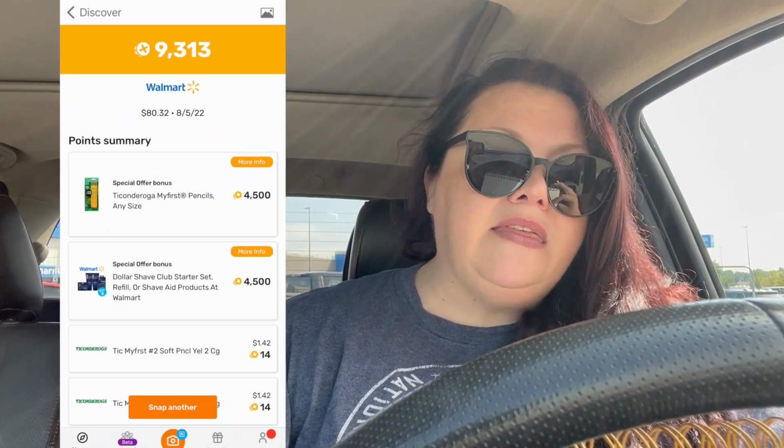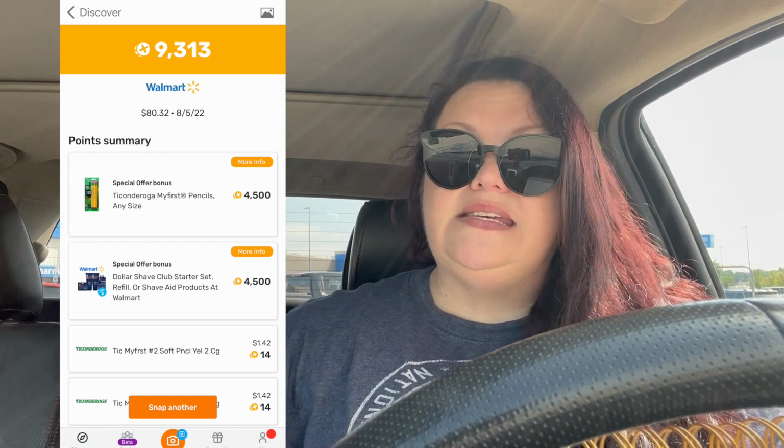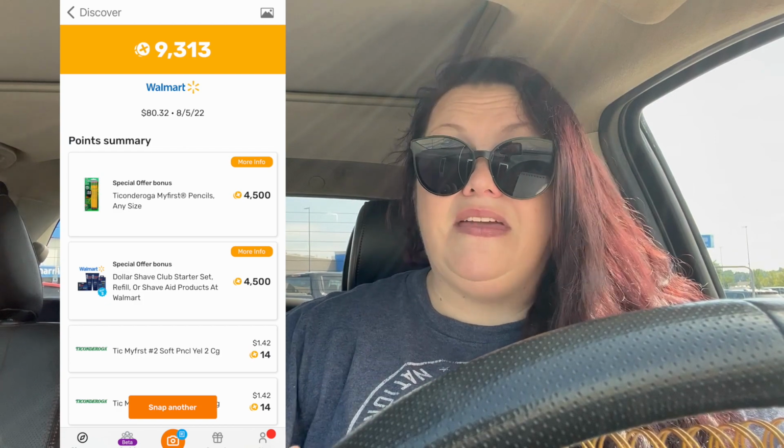Then I got back 9,313 points on Fetch Rewards, so that equals out to $9.31. So after I scan my receipt, then you can see here the offer for the Dollar Shave Club is there. It's not there when you look at your app and you haven't bought anything. So once you buy it, then you can see it. I like those offers, but then I don't, because if they're not for everybody, then it's hard to advocate for it, I guess.